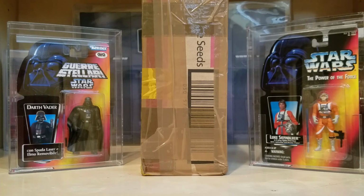And I finally scraped together enough funds after selling a few items on eBay to make him what I thought was a fairly lowball offer for another Power of the Force 2 figure, and it arrived today. And it is taped tighter than a Minot to a power cable. So I'm going to have to unbox this thing off camera and bring it back here in a second.